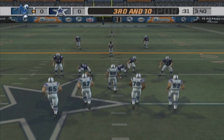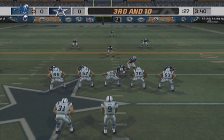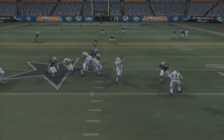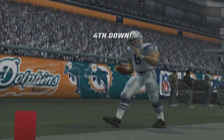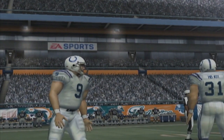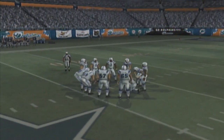Ball on the 47-yard line. The Cowboys come out in a dime package. Drops back. Closing in. Deep throw. Caught out of bounds. They like to throw it to the sidelines in situations like that. His throw was just a little off. Number six was the one they were trying to get the ball to.